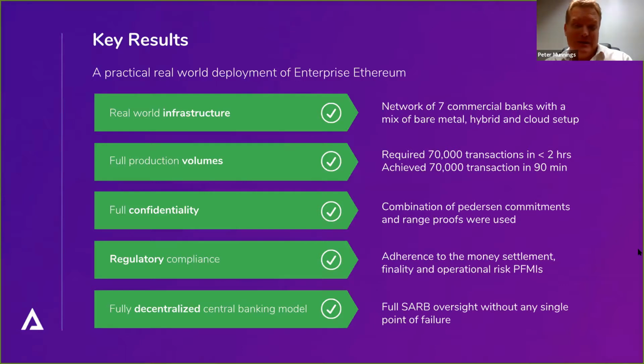We needed full confidentiality. We implemented Pedersen commitments and range proofs. We needed settlement finality, which is one of the principles for financial market infrastructure, which was one of the principles we needed to implement on this project. And RBFT gives you settlement finality, which is great. And then obviously the SARB needed oversight without being operationally involved in any of the payments. And you get that out of the box with the blockchain network.